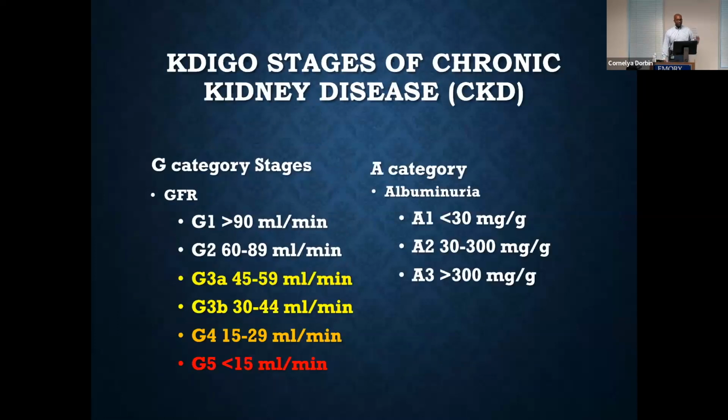So when you look at kidney function reporting, we put that percent kidney function into your GFR stages. So stage 1 is people with kidney function greater than 90%. Stage 2, 60 to 89. Now we report stage 3A and 3B. So 3A, 45 to 59. 3B, 30 to 44. Stage 4, 15 to 29. And stage 5, less than 15. This is a new reporting for stages of kidney disease.